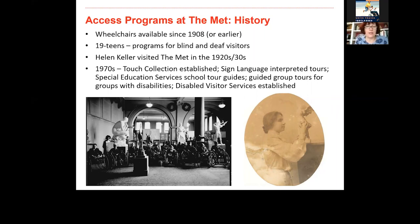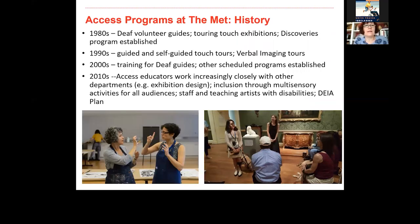And here there's an image of a group of school students who are wheelchair users in the Met from, I believe, the 1920s. And on the right, this is a photo of Helen Keller touching a cast from the Met. The history of accessibility and programming for disabled visitors really picked up in the 1970s, 1980s. Touch Collection was established, and we began having deaf guides to give highlights tours in American Sign Language.